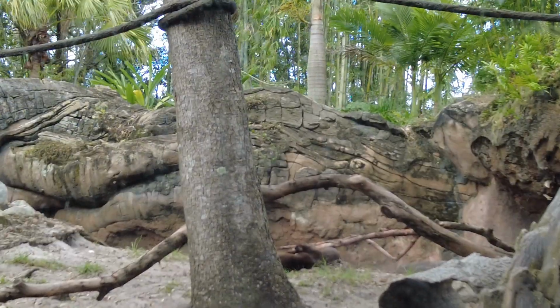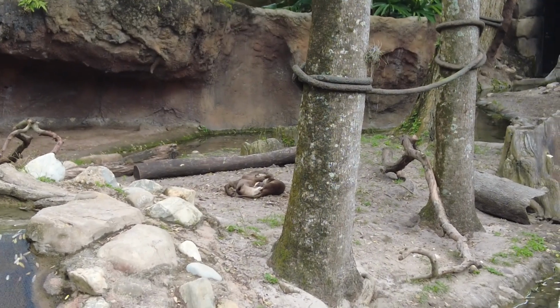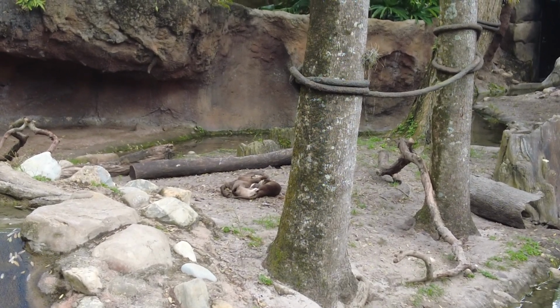Cute little otter there, hanging out. Oh, two actually. I just noticed the second guy. He's just got his back to us. Now you can really see him without the dirty glass. So cute. Having a nice, lazy Sunday.